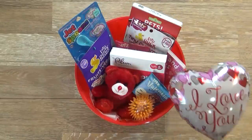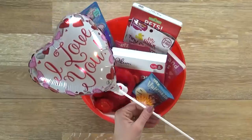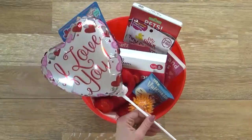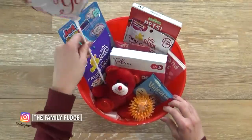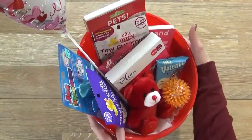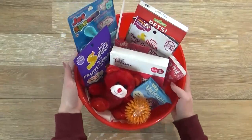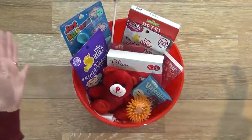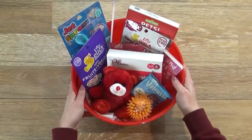And last but not least, I'm also giving Griffin a balloon. I'm pretty sure that he's gonna want one because he's gonna see everyone else have one. So hopefully he won't poke anybody with them. I will watch him very closely. And that is everything in his bowl. Doesn't that look adorable? Now, yes, he has fewer things than his older siblings, but that's what happens when you're a toddler. And I don't think he's really gonna care too much.